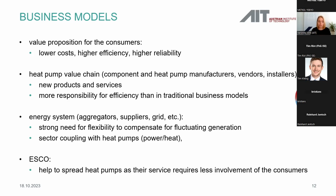And the last group that we looked at are these ESCOs, the energy service companies. With their service, they help to spread heat pumps in the residential, but also in the industrial sector, because their services require less involvement of the users, so they don't have to become experts in heat pump operation. They can simply consume the service and have heat or the energy that they need for their building or their processes. And with that, I'd like to hand over once more to Jonas to show us some more examples from Denmark.